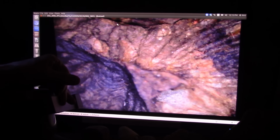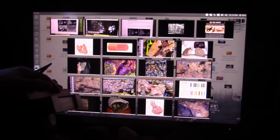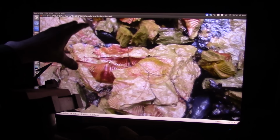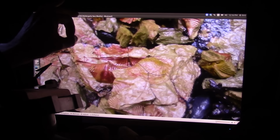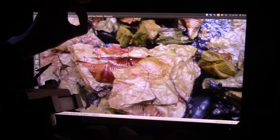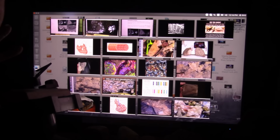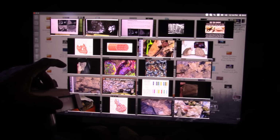And I'm going to show you in the microscope a little more. But there it is right there. Now, you wouldn't see the copper without the microscope, but with the microscope the copper is quite obvious. So let's do a little more micing.